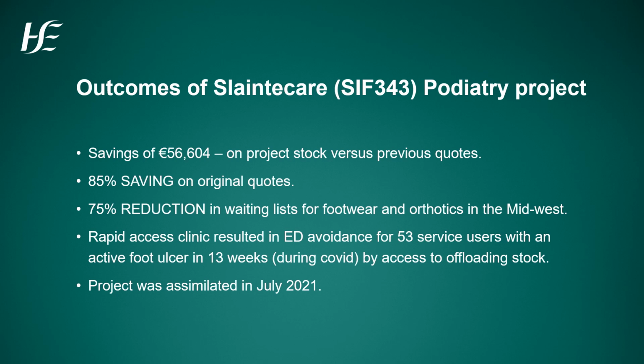And during COVID, there was a rapid access clinic where offloading stock was available to service users, and 53 service users with an active foot ulcer avoided ED. The project was simulated in July 2021.